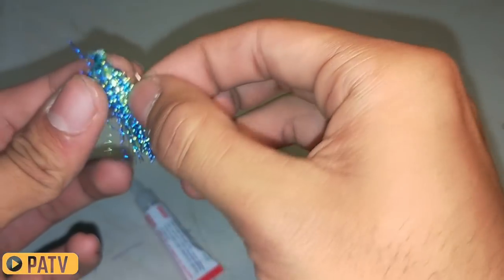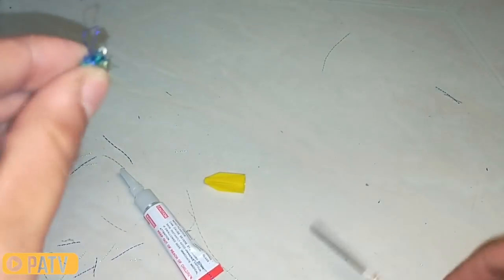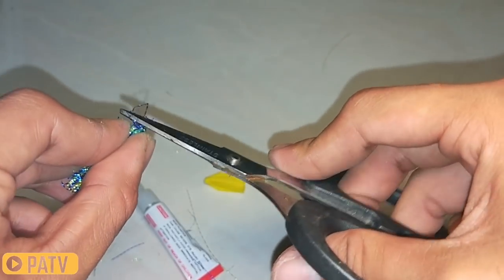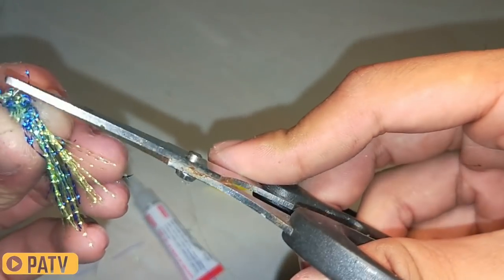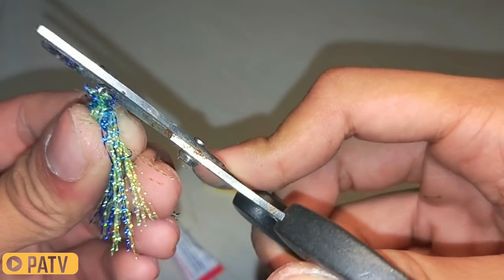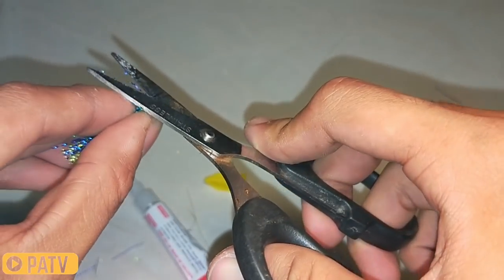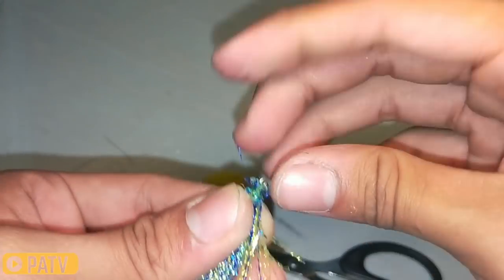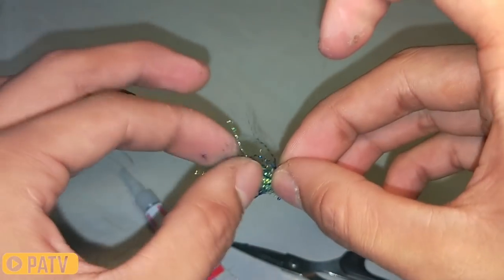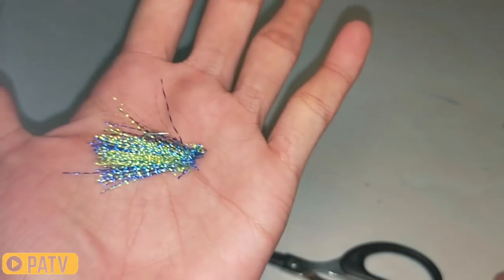If you think that it's still ugly at the top, you can trim it again. Okay, then that's enough. That's okay. And then ta-da, you got yourself a fly.